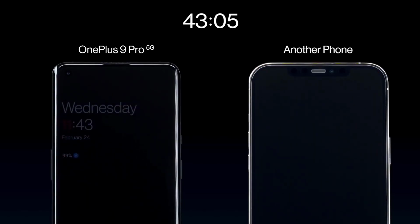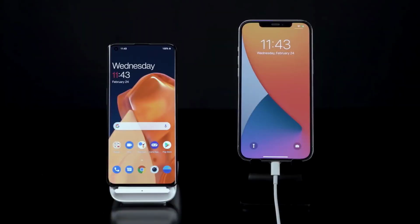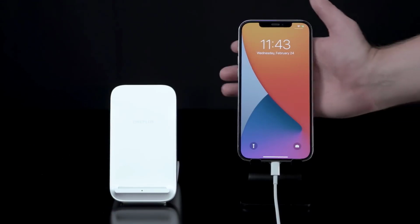And the cherry on top of that is that we also have 50 watts wireless charging, which is insanely fast. Like, you can charge your OnePlus 9 Pro from 0 to 100 in about 43 minutes, and that's insanely fast. Samsung doesn't even provide the fast charging speed that OnePlus is providing in wireless. So what a weird world we live in.